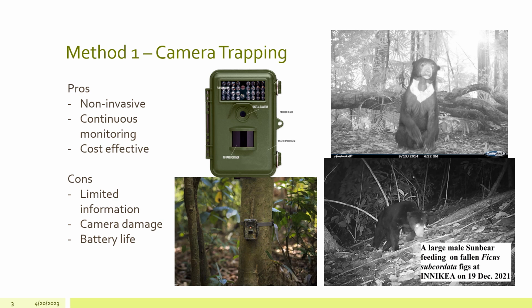The first method for detection surveys on the sun bear is camera trapping. Cameras can photograph the sun bears passing the trap and are triggered by movement or heat signatures if the camera is equipped with motion detection or infrared.